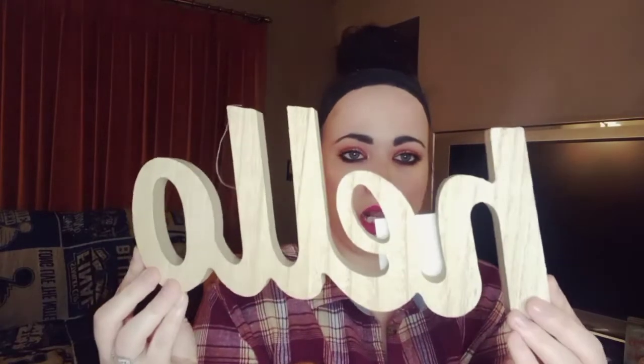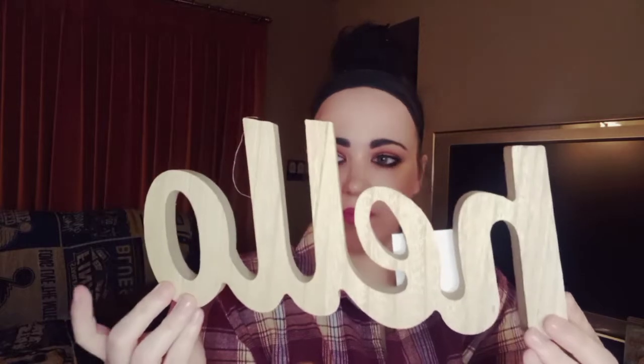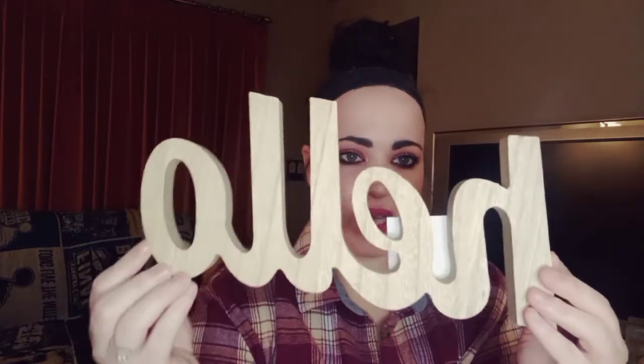I got this really cute wood sign that says hello. So I'm excited to craft and paint this. I'm not sure where I want to keep it yet, so I have to figure that part out.